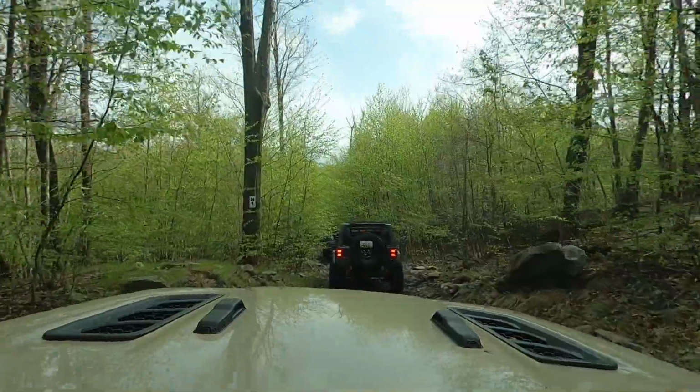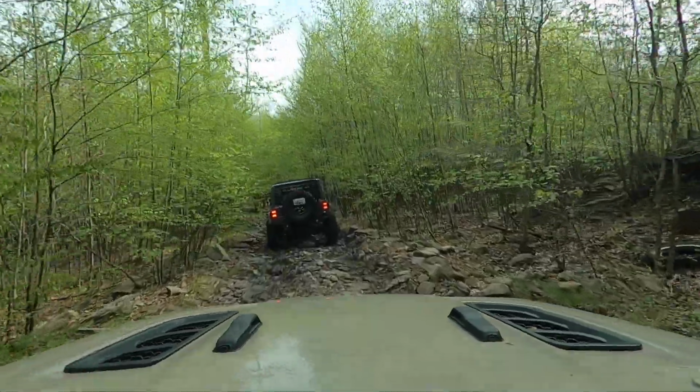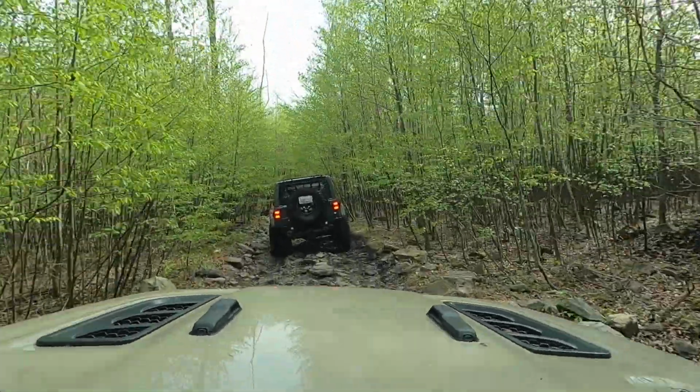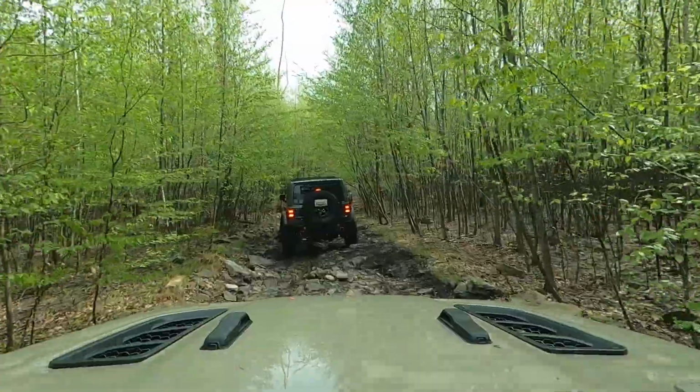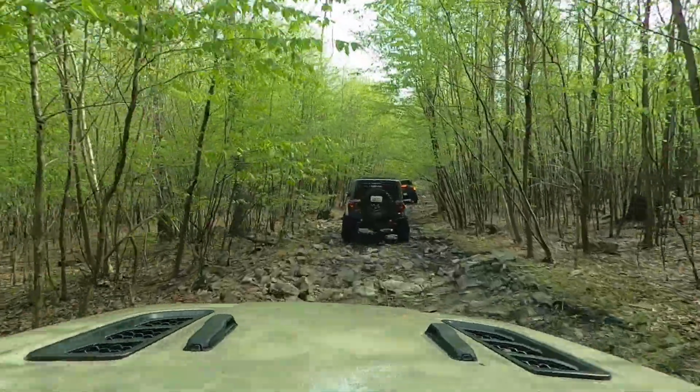And you can see there are some obstacles we're driving over. There's some rocks and stuff. And you just saw right there we passed a sign that actually said blue. So this section of trail is blue. Whatever, it's blue. That's what they marked.